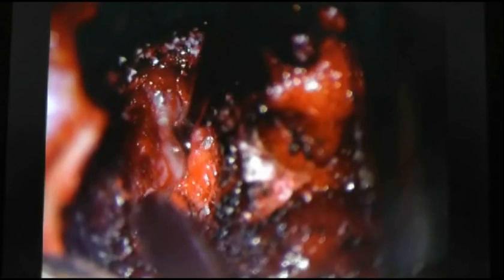Once you're very close, the last portion you take away with the curette. See how you pull away from the cord? This is not actually the spinal cord, but it shows you the idea. You pull upwards away from the neurological structures and tease them away. And then this thing grabs it and pulls it away. That's a Kerrison punch. So it pulls away from the nerves. You don't want to push into the nerves because then you could damage them.